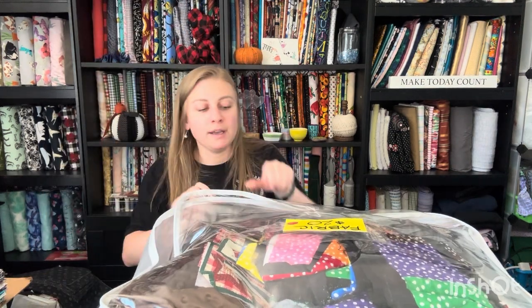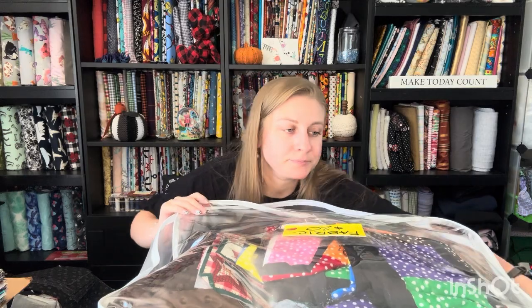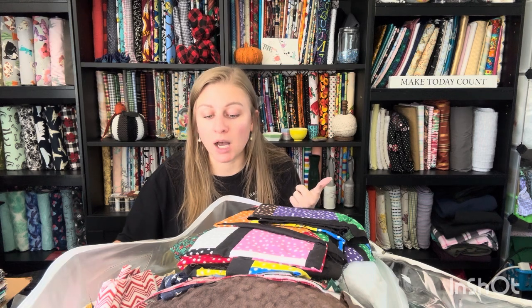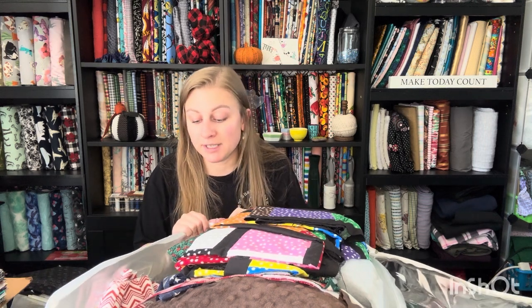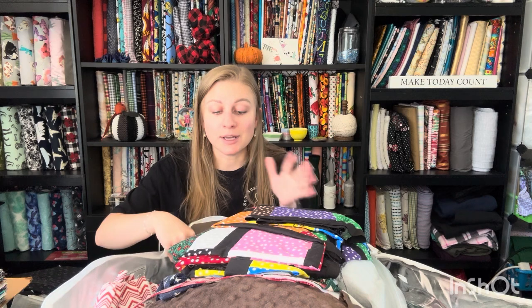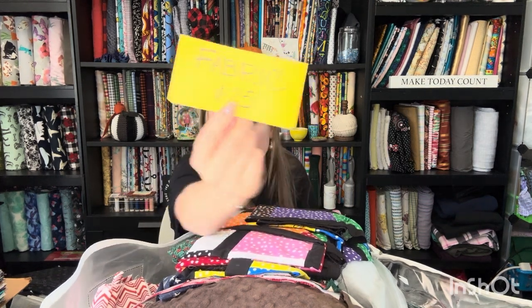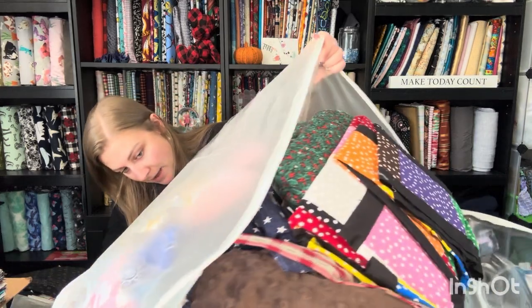Okay, when I am looking at the fabric, I try to look in the bag and see, one, is it big pieces of fabric? Two, is it quilting cotton? And then three, is it patterns that I'm gonna use? So that's what I try to look for. So yep, it was $25 for this big bag.